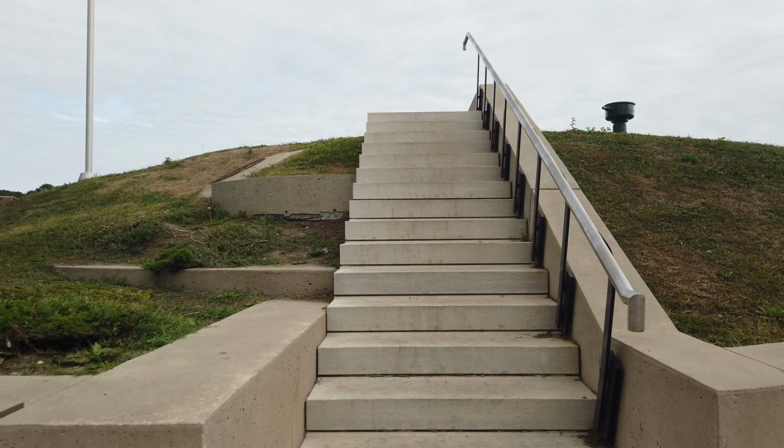I've ridden my bike by here a number of times, but I've never actually gotten off and taken a look around this property. So this is the front-facing side of the water treatment plant.